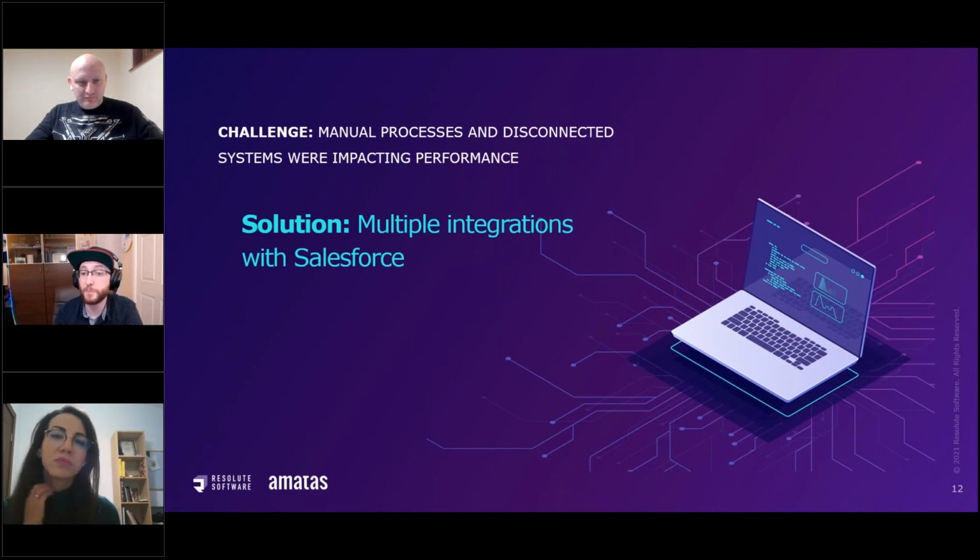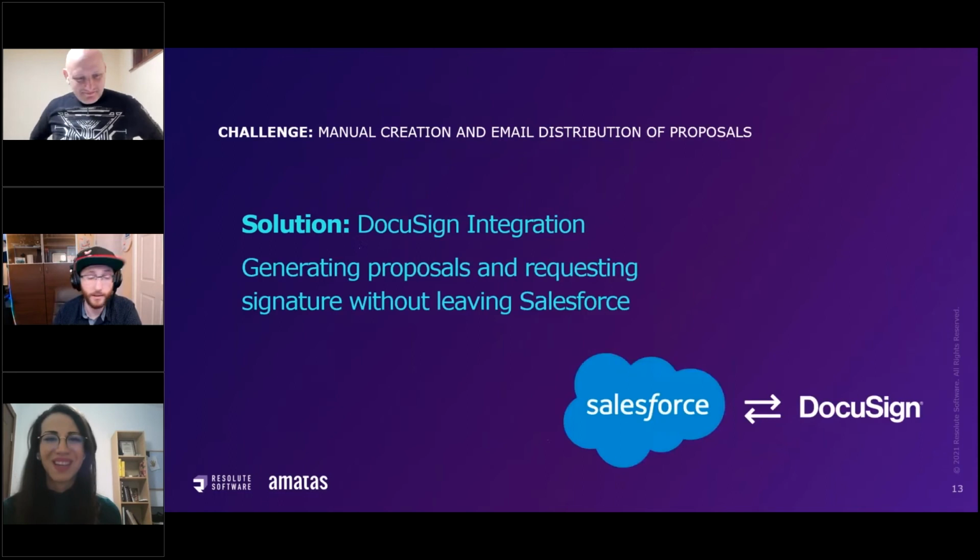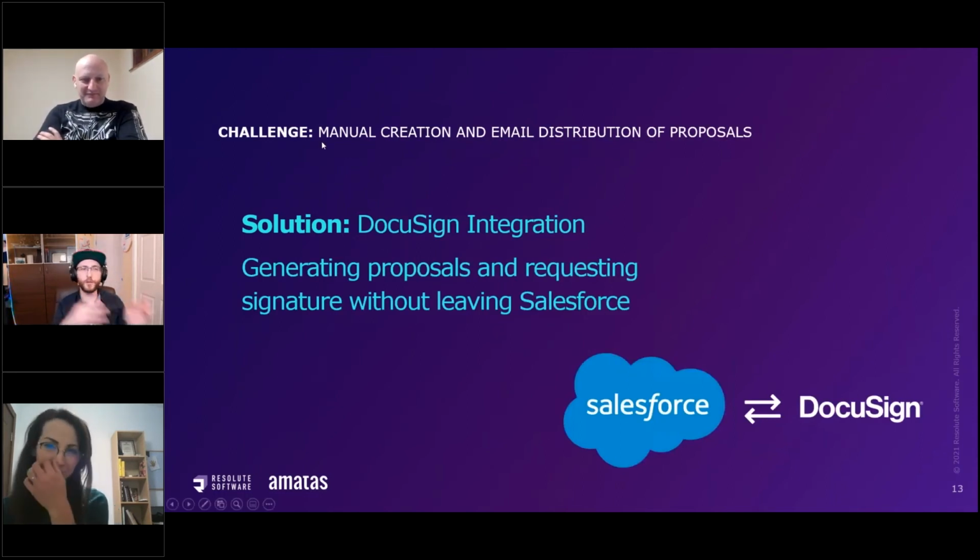I was not expecting to be at this point in the presentation. We're a little behind, but that's okay. So moving on to a different challenge: manually creating and distributing emails for proposals. This is something that a lot of companies deal with.